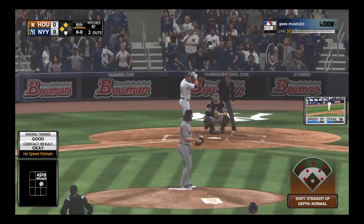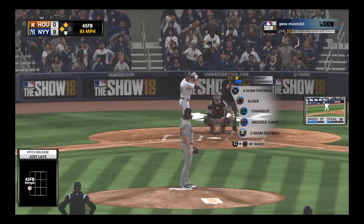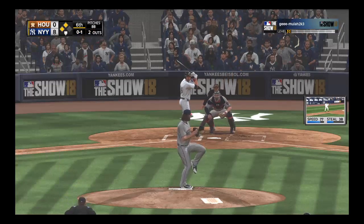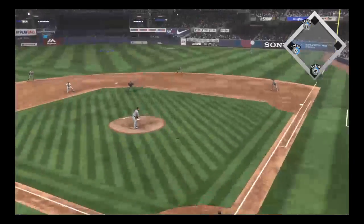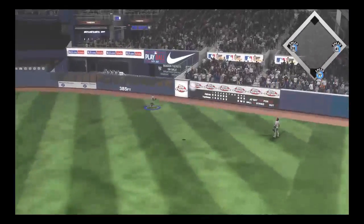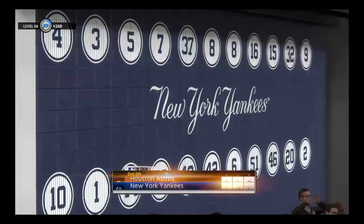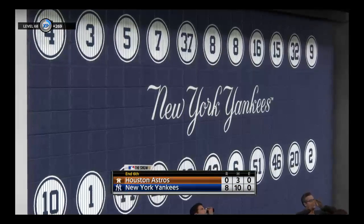Stepping up now, Neil Walker. He was a ground-out victim last time up. And they go right after him on the inside corner for strike 1. A swing and a high drive to right center field. Back goes Springer to the track. And he makes a nice catch on the track as that ends the inning.